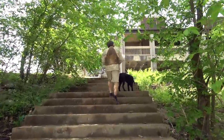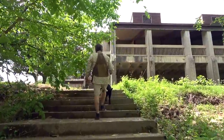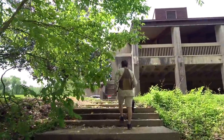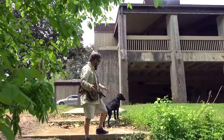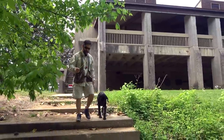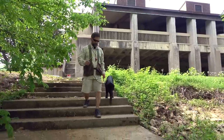He's a smart dog. Very nice. Oh, so we go up the steps. And then we'll turn around and we'll go down the steps. Come on, bud. Let's go down these steps. Hope Eli doesn't fall, so we have to go kind of slow.